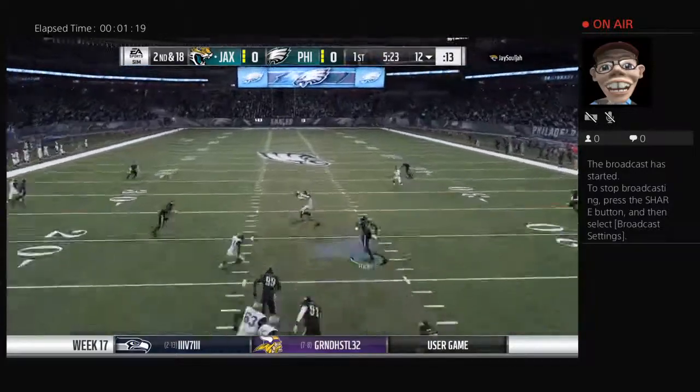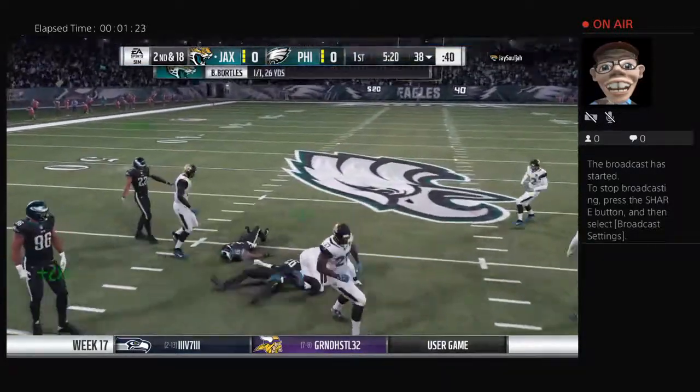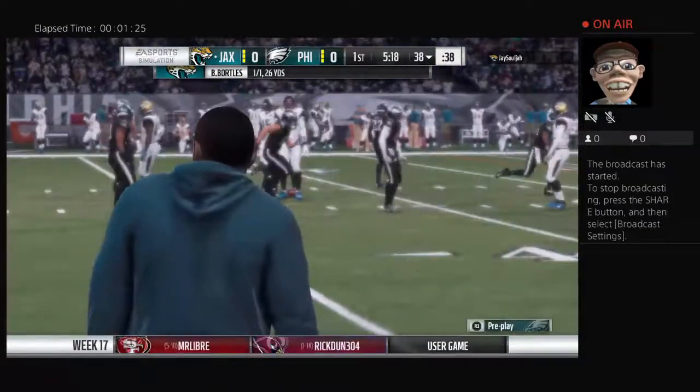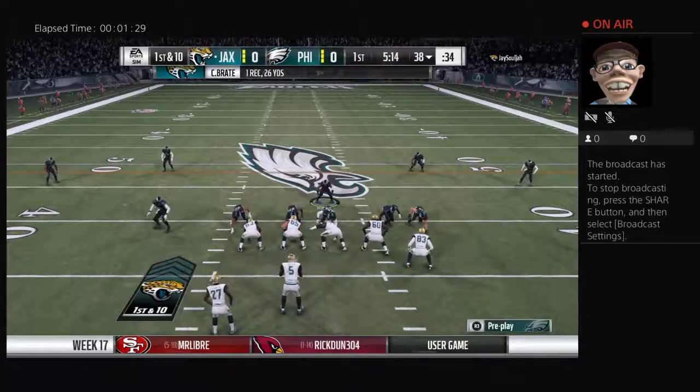Second down, here's Bortles. And this one caught by Cameron Brate. And he's brought down after a good gain. A good pickup there, 26 yards.